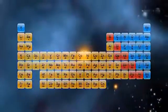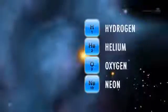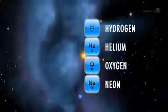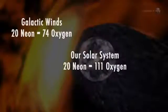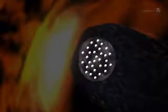We've directly measured 4 separate types of atoms from interstellar space, and the composition just doesn't match up with what we see in the solar system, says Eric Christian, mission scientist for IBEX at NASA's Goddard Space Flight Center in Greenbelt, Maryland. In a series of 6 science papers appearing in the Astrophysical Journal, the IBEX team reported that for every 20 neon atoms in the galactic wind, there are 74 oxygen atoms. In our own solar system, however, for every 20 neon atoms, there are 111 oxygen atoms. That translates to more oxygen in any given slice of the solar system than in local interstellar space.